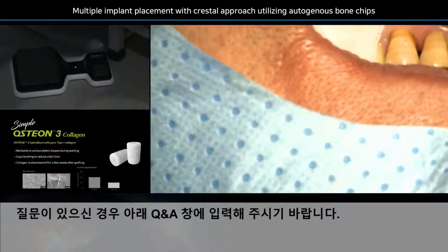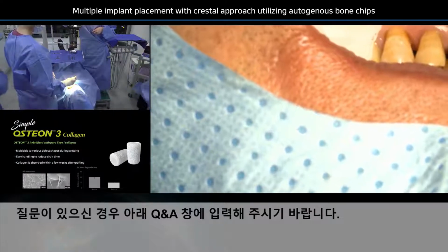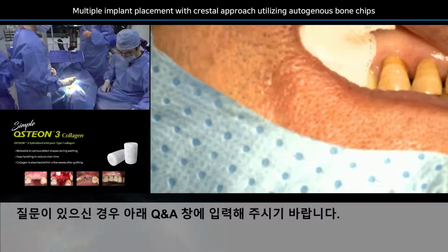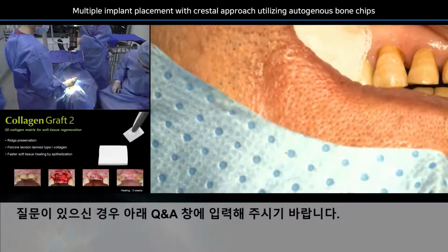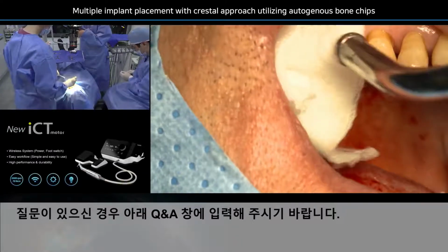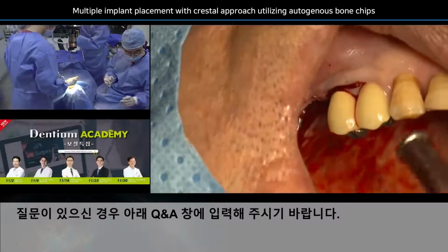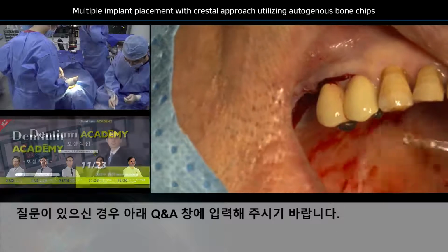So we will move on to our next surgery here. We are going to tooth number 16 first. Our first program is the 1035 Newton.